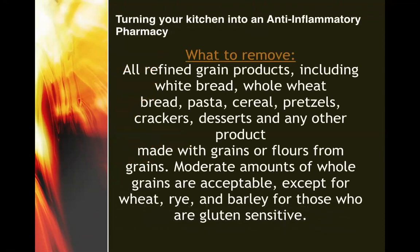The other things that you can do, you don't have to remove all these at once if you have all these in your kitchen, but you can start working on making better choices or reducing the amount that you have in your home. And anything that's refined has been processed. So if you're looking on the back of your food in the ingredients and it says refined, put it back on the shelf because it basically has no nutritional value.